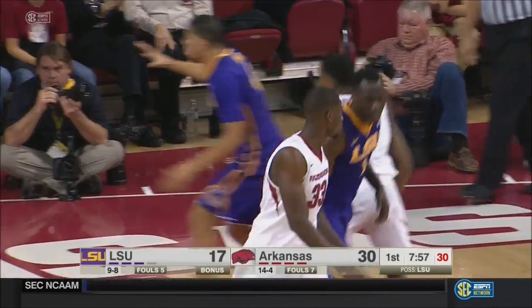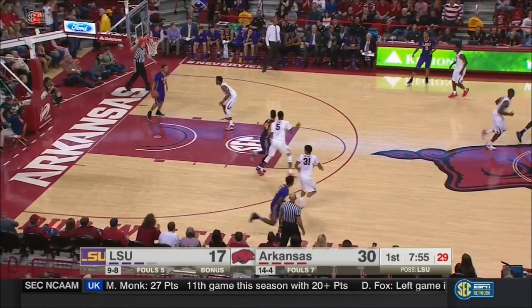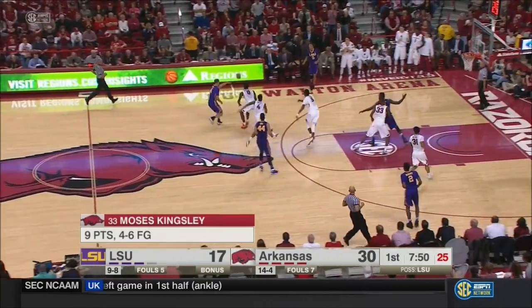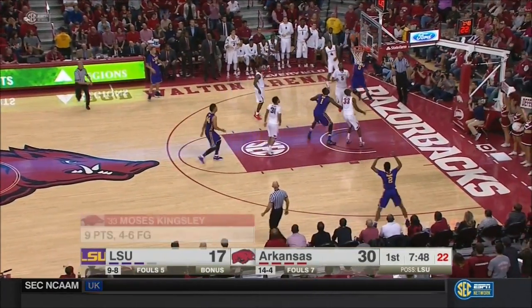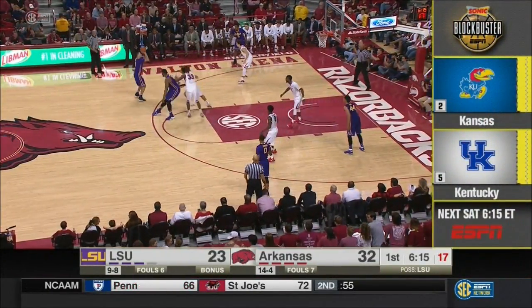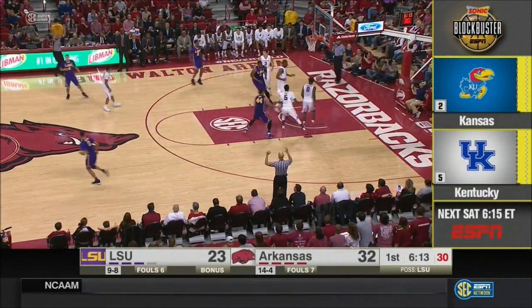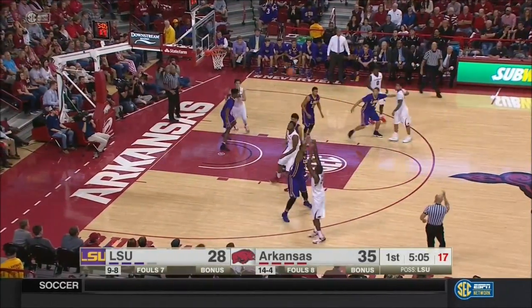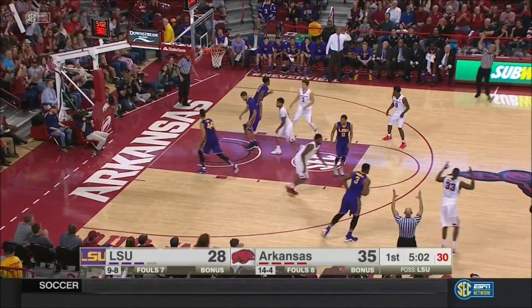That's something that Mike Anderson mentioned earlier, the fact that even though he's statistically not where he was last year, he's still doing all the other things to really complete his game. Strong baseline drive for Brandon. ESPN's College Game Day will start the day there at Rupp Arena. Moses Kingsley fires a 3 and he rattles it home.